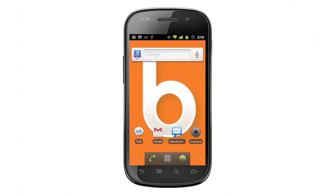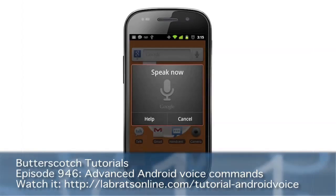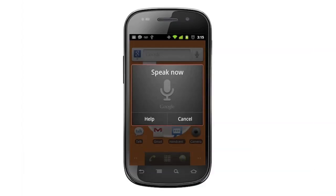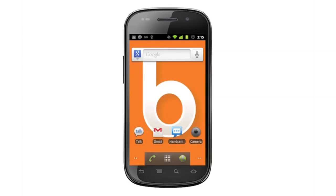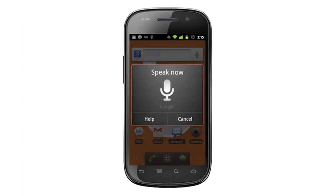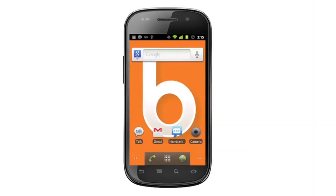Put your phone into voice control mode. Tap the microphone in the search bar to enter voice command mode. Say any word and you'll begin a web search. For example, butterscotch. A search page appears with your results. Say call followed by a contact name and which number you'd like to call. For example, call Matt Harris, mobile. Names are a little more difficult for voice command to pick out. Speak slowly and be prepared to intervene.